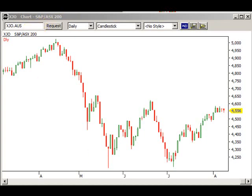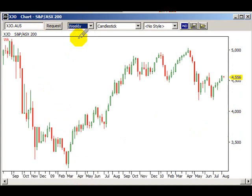Okay, so right now we're looking at a daily chart on the XJO. I want to flip it over to a weekly chart here, and what I want to bring your attention to is there's actually a lot of things happening where we are right now.